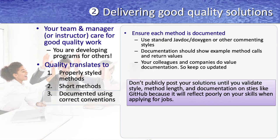In general, do not publicly post your solutions until you check with a style checker, because the moment you put up poorly formatted or poorly styled code, it reflects negatively on your skills, particularly when you apply for jobs and your prospective employers go look at your solution at GitHub or some other public repository. Having poorly formatted code is an immediate turnoff, and they may not even have you over for an interview if they see that you're not even able to put spaces or indent your code correctly.